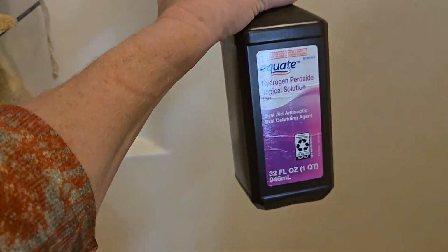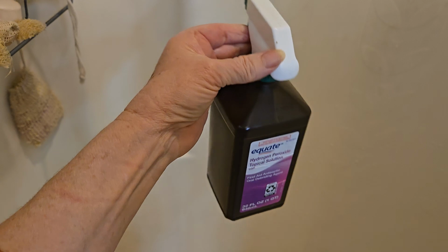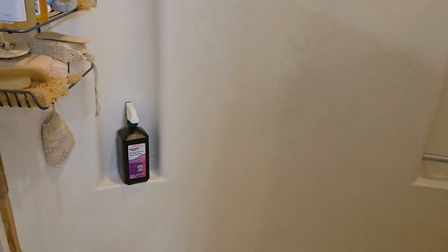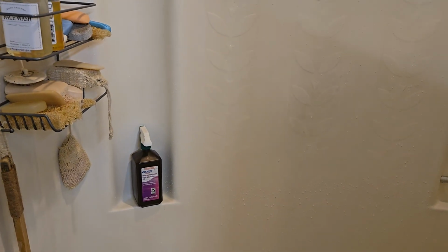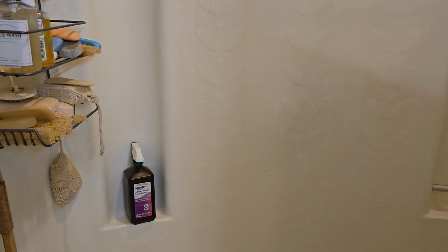So I'll be cleaning my shower curtain, but the point of this video is to let you know that this right here is not a be-all and end-all of mold prevention. It's just one simple step that you can do. And if you have an area that has a lot of mold that just keeps coming back, something quickly like a shower, I can spray in here and I know it's going to inhibit the growth.